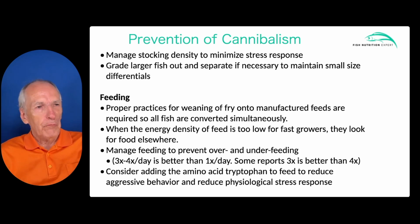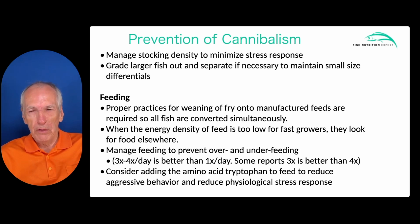So we need to do proper practices for weaning fry onto manufactured feeds so that all fish are converted simultaneously. Now, what I've been told is that there is a window of opportunity that if you try too early, you might not succeed. But if you wait too long, the fish actually resist learning how to eat manufactured feed. So this is typically a job that is performed in an Asian sea bass hatchery where they train the fish to eat pelleted feeds before they sell them to the farmers.